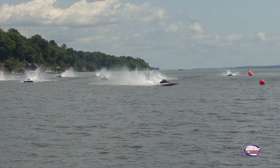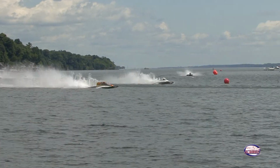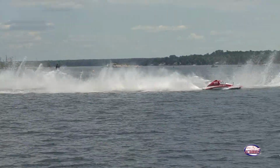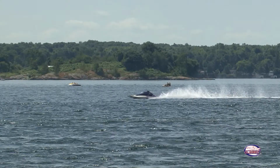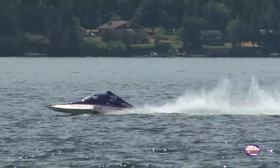We have a tremendous crowd of boats. Leah Husik was the first one out of the pack. If she can maintain that, she's going to have a really good race day today. Looks like Michael Tremblay is in second place. He's got some ground to make up, but this is going to be a lot of changes in this race, with a lot of positioning.